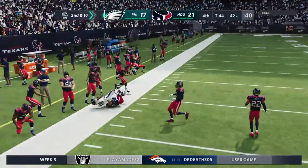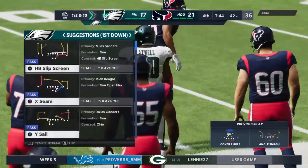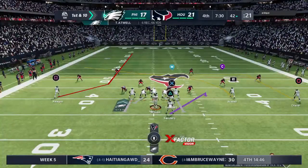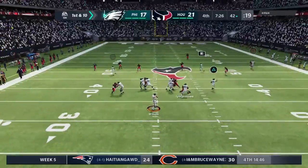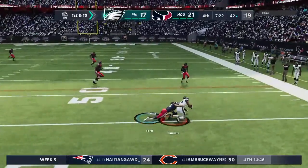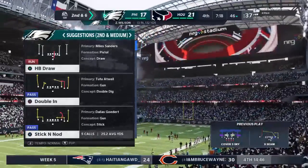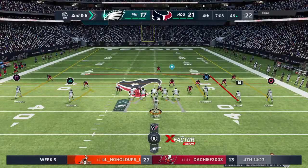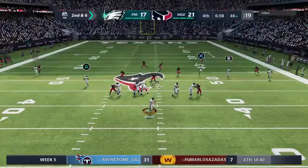Now this throw caught left side and past the 40 before he's out of bounds. Rookie to rookie on the hook up there, and it's a first down, Eagles. Now they'll throw here out of the gun. And he's going to find his man out of the backfield. That's complete. They'll contain him to just 4. 2nd down, 4 yards on the pickup. 2nd and 6 at the 46-yard line.